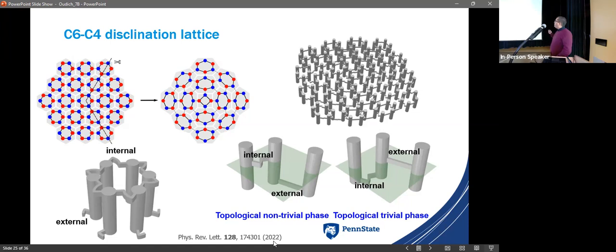So if you create a disclination, you can have two configurations: either the internal coupling is higher than the external coupling, or the external coupling is higher than the internal coupling. And then we control the coupling by positioning this coupling along the top or the bottom. So we call the left one, where the internal coupling is higher, the topological non-trivial phase. It's like a phase of matter. And the right one, the other configuration, the topological trivial phase.